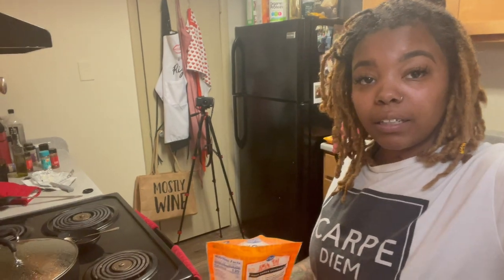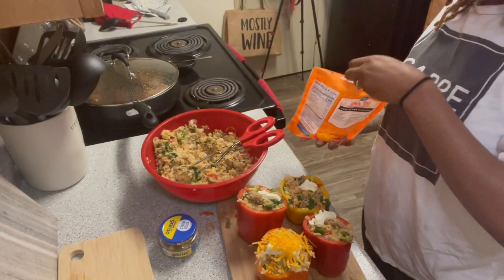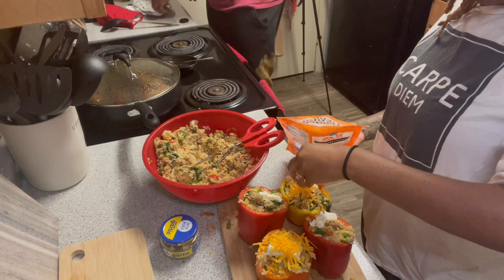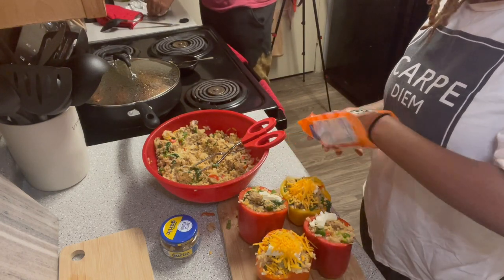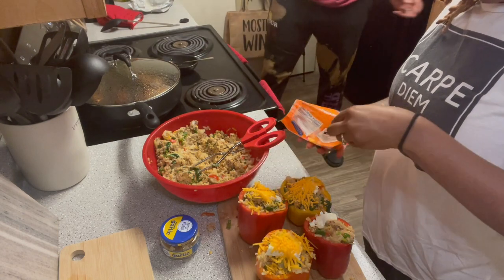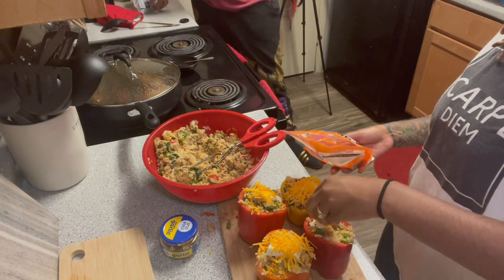Everything is done. I'm washing these dishes right now. Can I do that? Go ahead. I'm not gonna have this like this. So the extra cheese on top of each one. Get it nice and right.